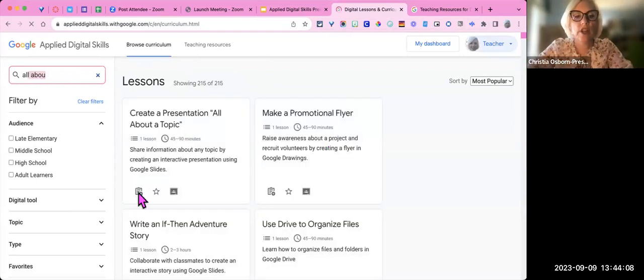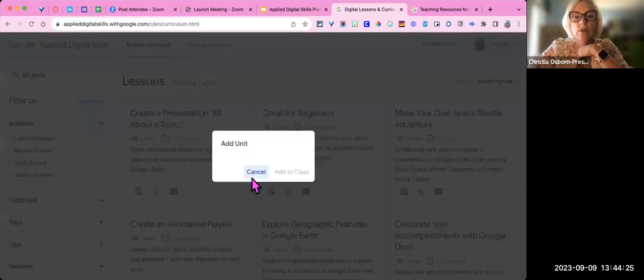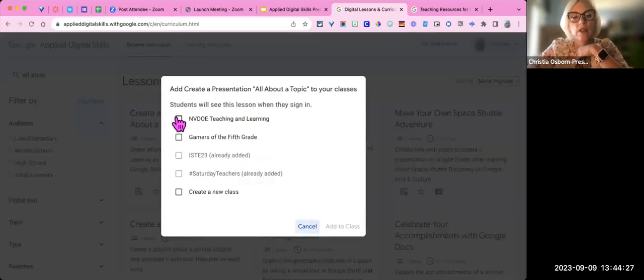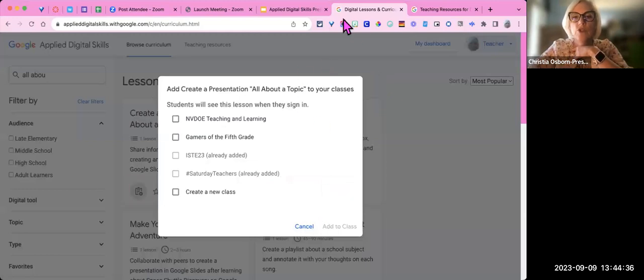Good. So just to add it, all I have to do, hopefully, is click here on the add a lesson button. I don't think it's going to cooperate. There we go. Add a unit. Then I could say add it and add to class. Done. So just that fast.